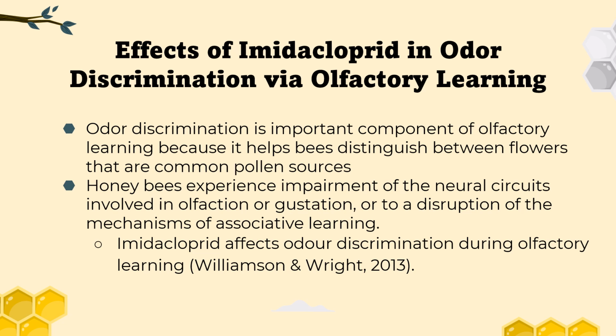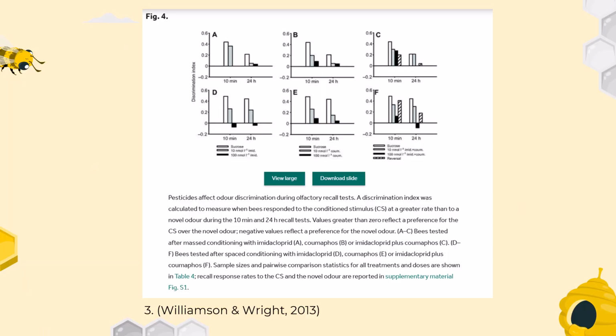So, the effects of imidacloprid on odor discrimination via olfactory learning. Odor discrimination helps bees discriminate between flowers to determine which are common pollen sources they usually forage from. Imidacloprid has an effect on olfaction and can disrupt associative learning of flower scents, which causes bees to not be able to distinguish between flower sources they have already previously visited. This figure, also from the mass and space conditioning trials, showcases the effects of imidacloprid on odor discrimination, specifically on olfactory recall.